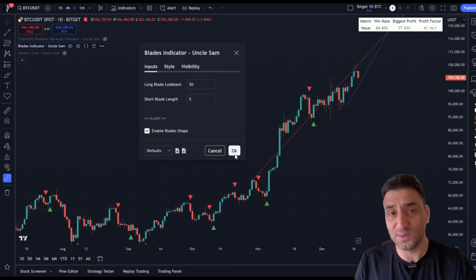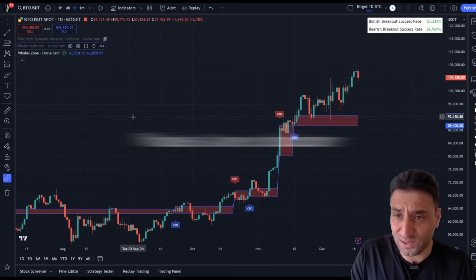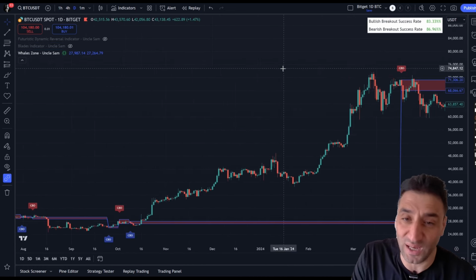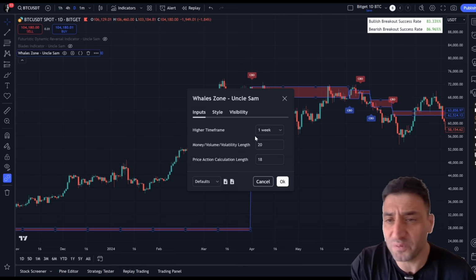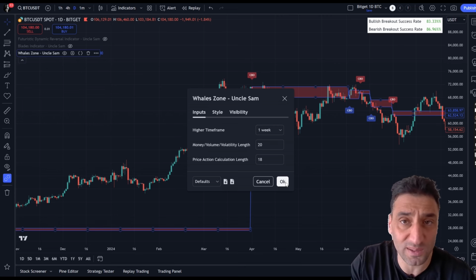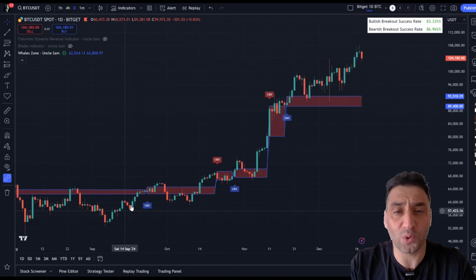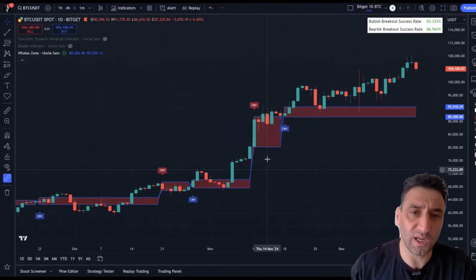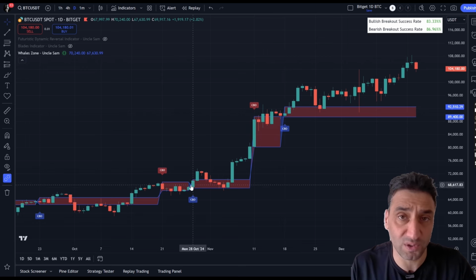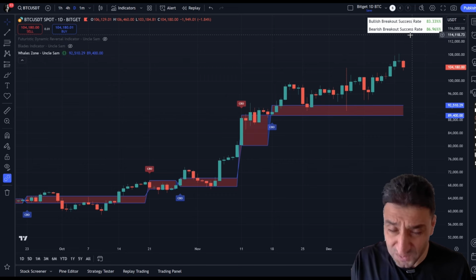The choice is yours. Now for the heavy hitter, the Whale Zone Indicator. This is your window into the world of institutional trading. It tracks big money movements across multiple time frames, revealing the hidden zones where whales are accumulating and distributing. These colored channels are your roadmap to whale activity. The blue channels indicate bullish accumulation, while red channels signal bearish distribution. Those signals are your golden tickets to explosive breakouts.